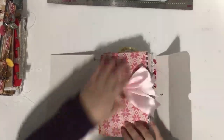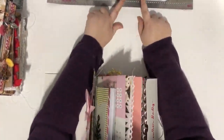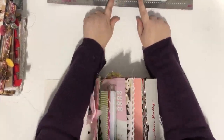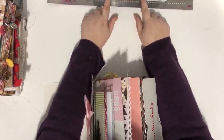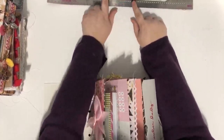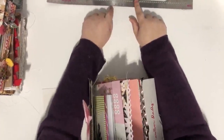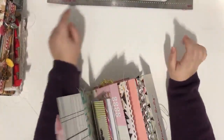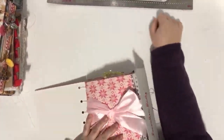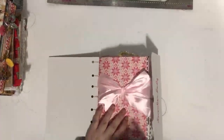Tamara is wondering what the name of the book binding is. It's actually called Coptic, C-O-P-T-I-C, Coptic book binding. I'll put it in the chat. You want to look up Paige Evans. She has the most incredible, easy to follow class that you will just love. So I just put that into the chat there for you, Tamara. So yeah, Paige Evans, Coptic book binding.